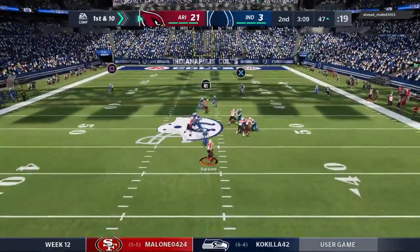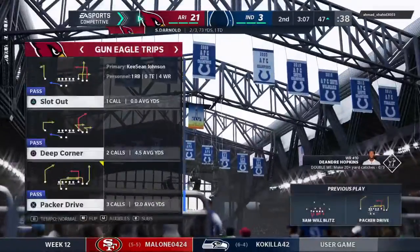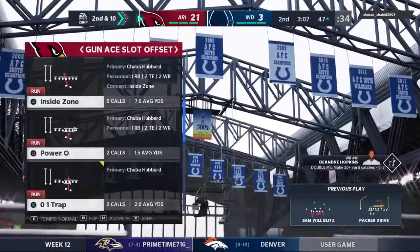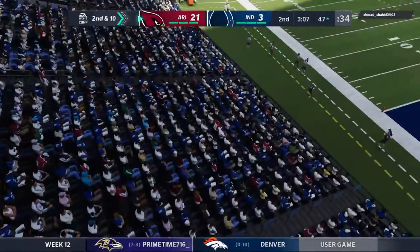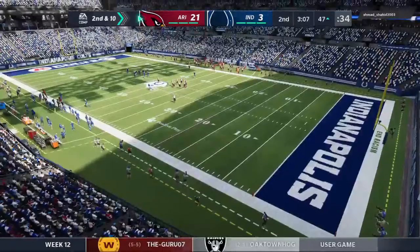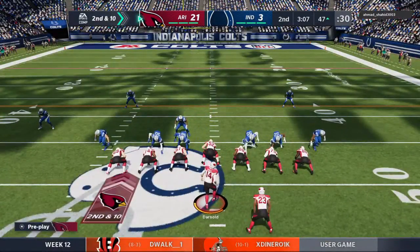On 1st and 10, Darnold. And he was hit as he threw it there, and it forces it incomplete. A lot of times it's that first read that you have. Maybe you get it in pre-snap. He locked in on his target, but he was covered quite well, and that one's incomplete. So after the incompletion on 1st, now 2nd and 10.